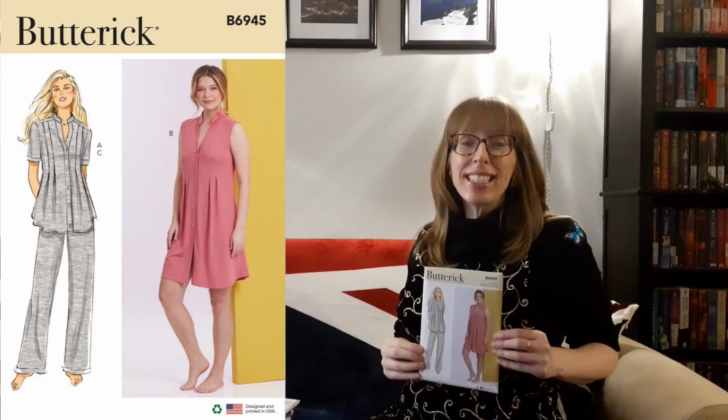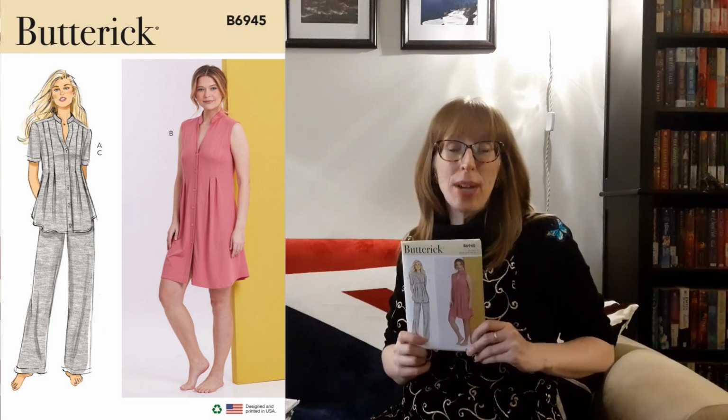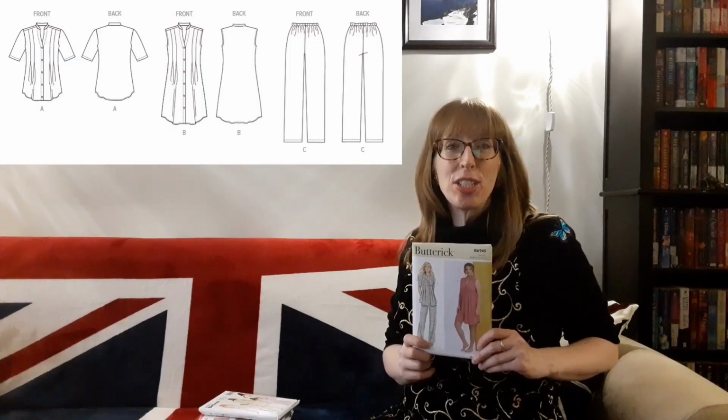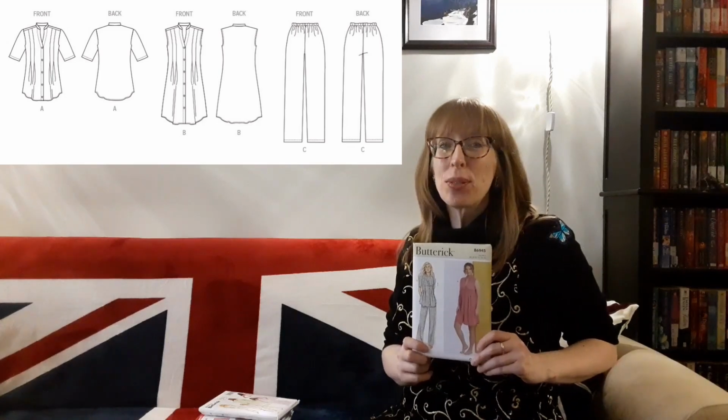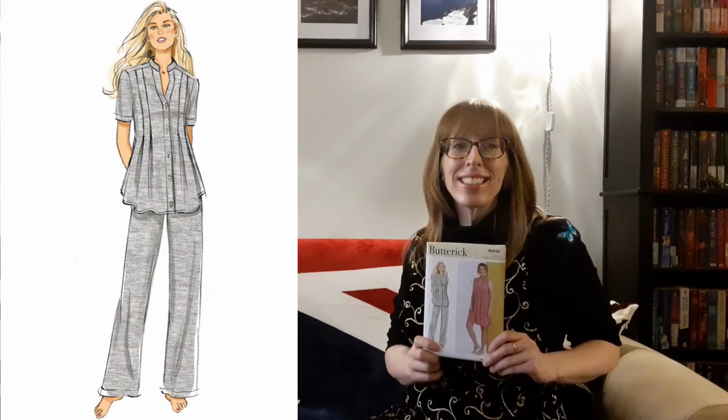Then there's Butterick 6945 from 2023. This button front top or dress have split necklines, front released pleats, shaped and stitched hems. View A has short sleeves and View B's armholes are finished with purchased bias tape. The semi-fitted straight leg pants have an elastic waist. The recommended fabrics are moderate stretch knits with 35% cross-grain stretch, such as cotton interlock, French terry, and jersey. This is a wonderful pattern for lounging around the house clothes.